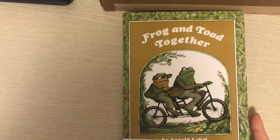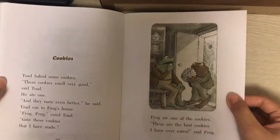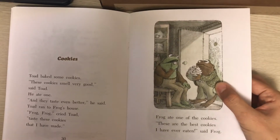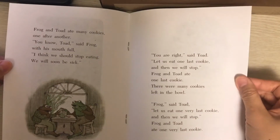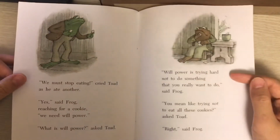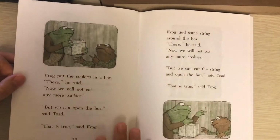To practice the strategy, let's take another look at this book called Frog and Toad together. Now, we started reading this book yesterday. We were on this chapter called Cookies. So far we learned that Toad baked some delicious cookies that he brought over to Frog's house to try. Frog and Toad started enjoying these delicious cookies together, but they couldn't stop eating them. They're having a really hard time trying not to eat all these cookies. I think we stopped over here.